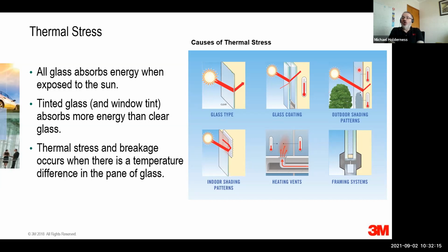So look for shading on the glass. If you're going out to look at a job, see if there's anything shading the glass, whether it's an architectural overhang or a column or a pillar or trees outside. That can make a big difference to the stress that's added to the glass. Other things to look for are curtains or blinds inside, because they can reflect that sunlight back onto the glass, loading up the glass even further. Heat vents near the glass can cause localized heating on the glass, and sometimes the framing system can have an effect as well. So all of those things can cause stress in the glass.